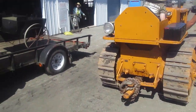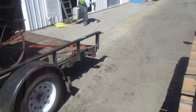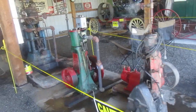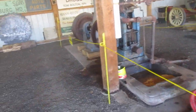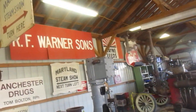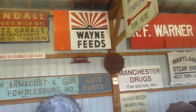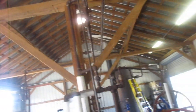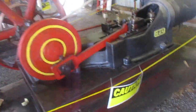We'll go through the steam room. It looks like just about everything's shut down. Yeah, I don't see anything running. But here's the collection of steam engines. We'll go through there. They have one over there that's been running for a long time. Look at the signs in here. This is a real pretty spot. Beautiful barn. Look at the barn. They just redid this one. Got all the engines in there. We'll go over and see the one.